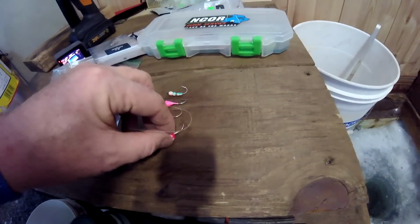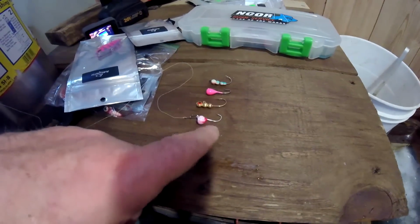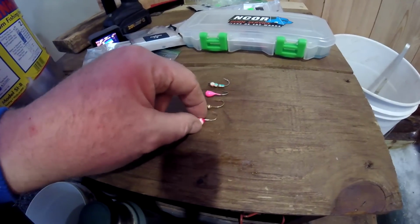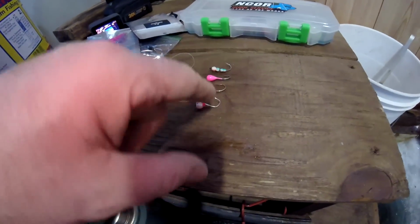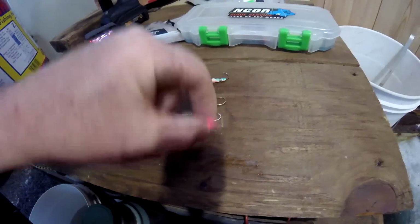And this is an 8mm, and I said, well, what the heck does 8mm mean to me? I have no idea. But look at how small that hook is. That is a small, small hook. Now the panfish hooks are even smaller, probably half again that size. But I said, those are too small. And he said, well, try it. Well, here's the other one. You can see there's quite a bit of difference there, but this is too small.